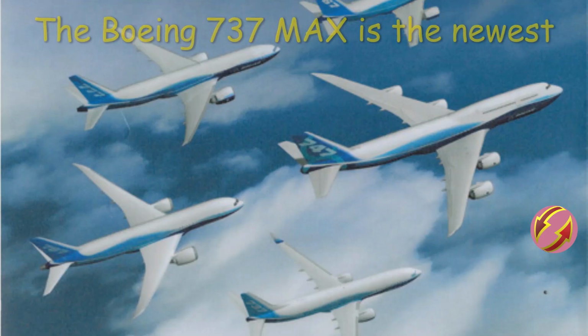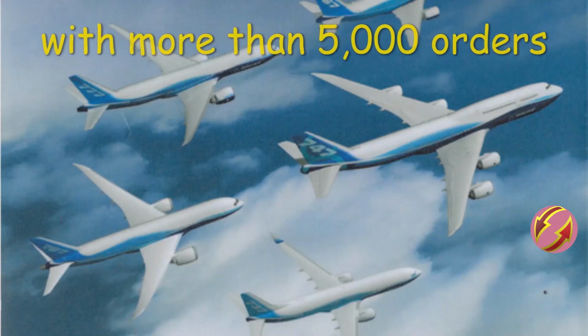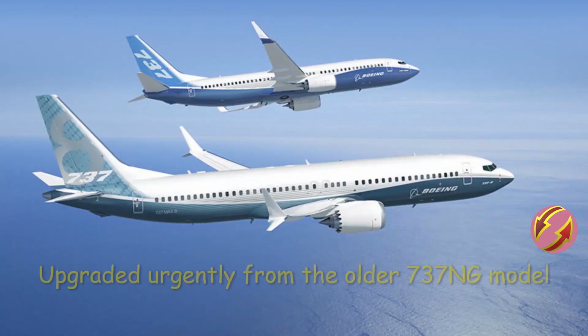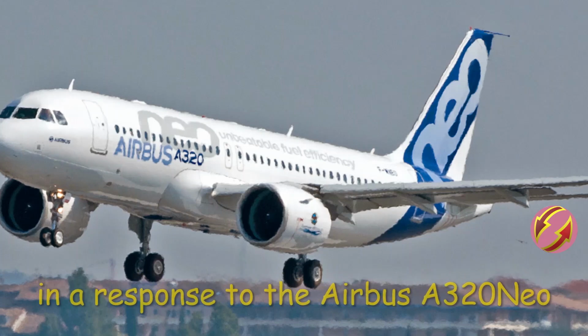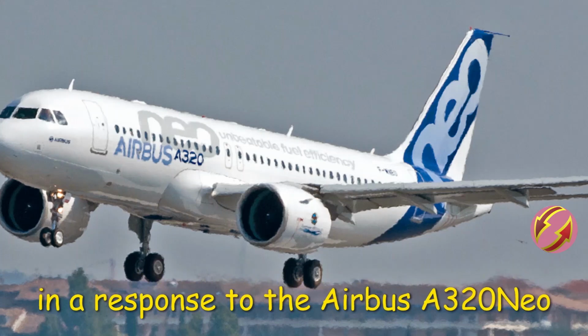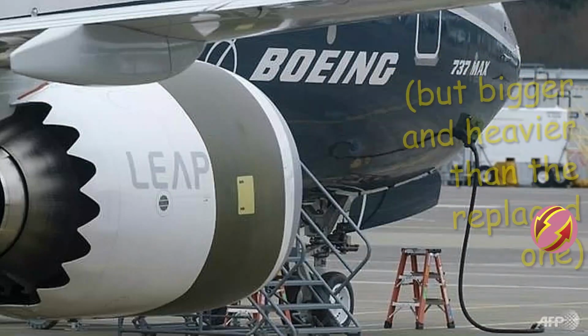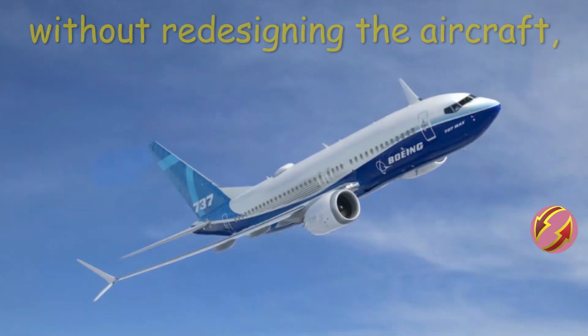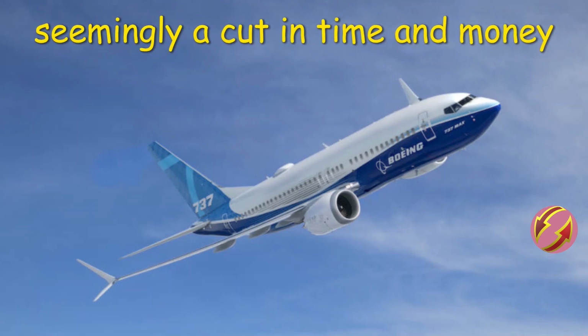Abstract. The Boeing 737 MAX is the newest and the best-selling plane in the Boeing family, with more than 5,000 orders. It was upgraded urgently from the older 737NG model, in response to the Airbus A320neo. The upgrade is to use a more efficient engine, but bigger and heavier than the replaced one, without redesigning the aircraft, seemingly a cut in time and money.